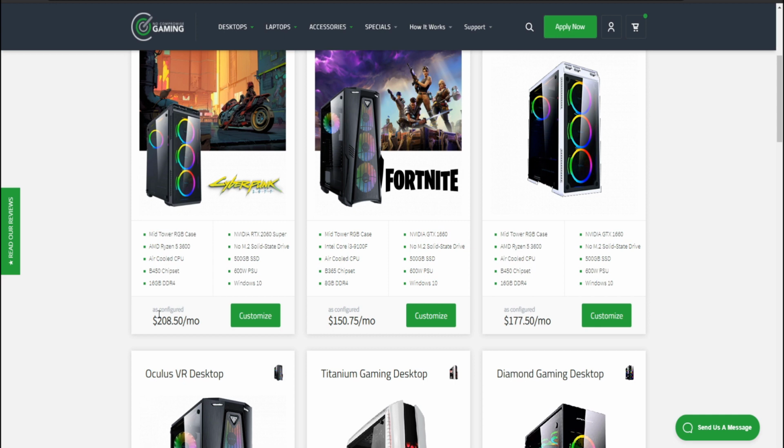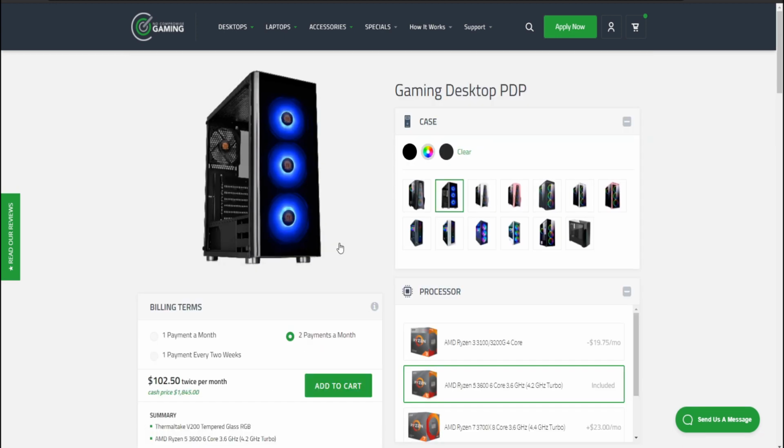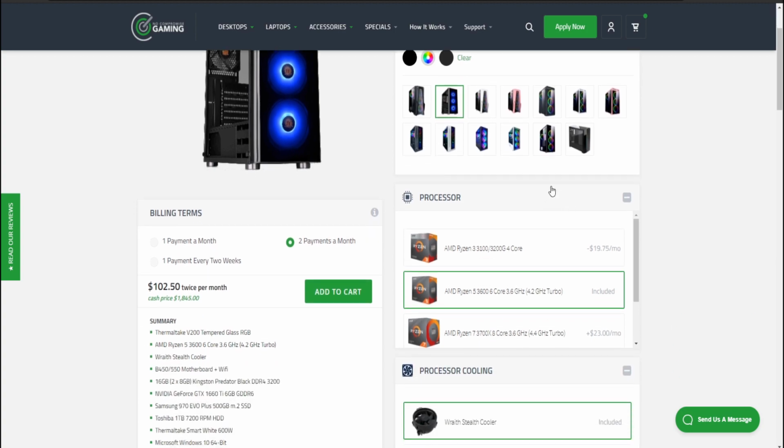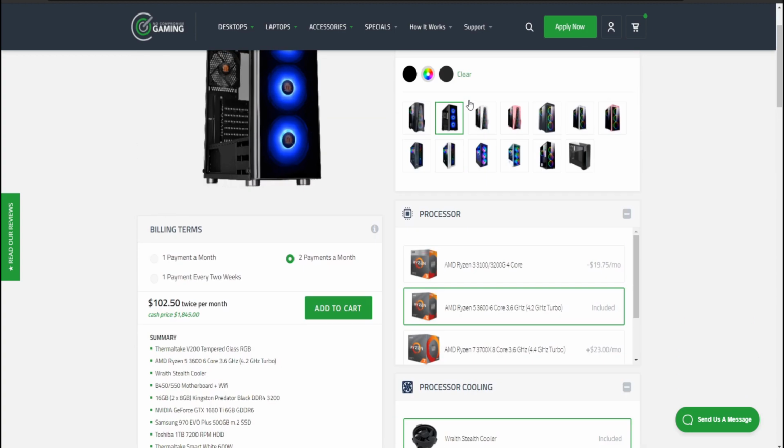And these guys do let you own it. So I guess you have a certain amount of time in your contract with these guys for the computer, and then after you finish paying for the contract, the PC is then yours. Whenever you pick a PC, you can pretty much customize the whole thing. There's not really a whole lot that you're limited on. I think that's probably one of the best things about this site, is that you've got a whole lot of customizability. You can pick all your different kinds of cases.